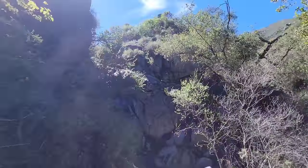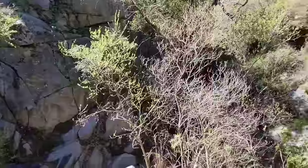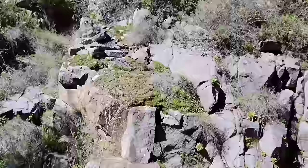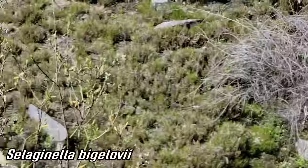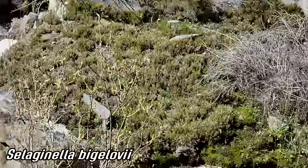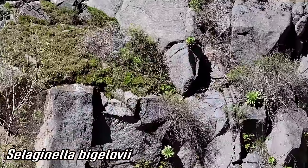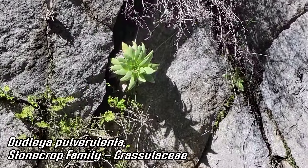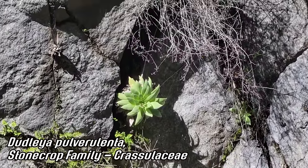Ah, that's a nice little waterfall. Shit tons of poison oak down there and a big mat of Selaginella over there. One of my favorite lycophytes. Big Dudleya is over there too. Look at those guys. Safe from poachers, hopefully.